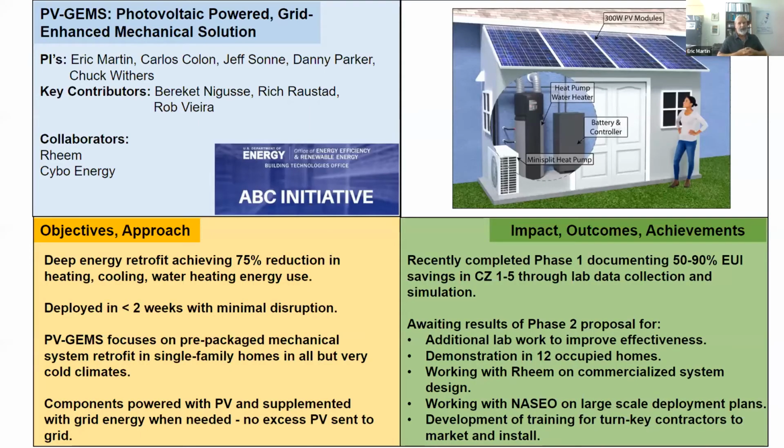This last project is funded by the Advanced Building Construction Initiative, and DOE put out a challenge for teams to come up with retrofit strategies that could achieve deep energy retrofit levels of energy efficiency. So 75% reduction in heating, cooling, and water heating use. But they also challenged us to come up with an innovative way to apply the retrofit to a large number of buildings and deploy it quickly with minimal disruption.